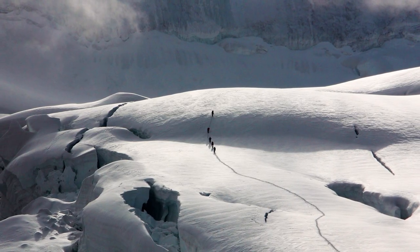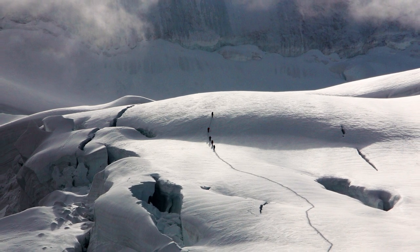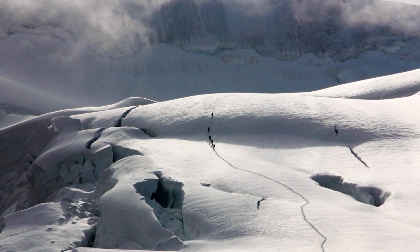Here's the picture of us that was taken from the camp by guys who were staying there. I'm very grateful for this stunning photograph.